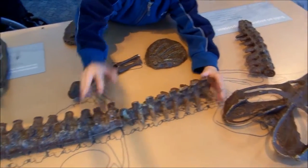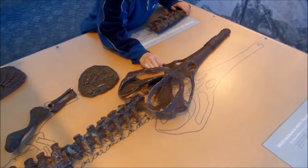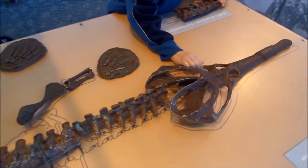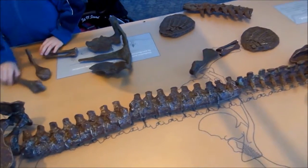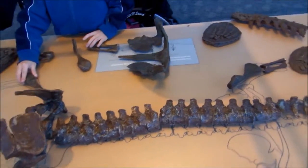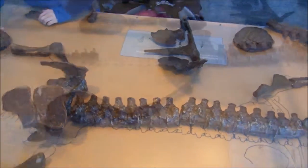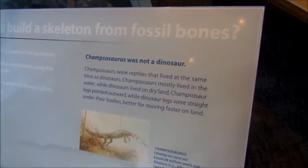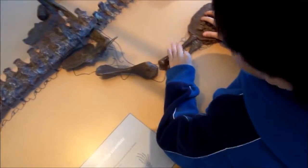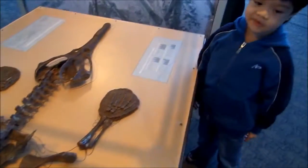Okay, line them up. Final pieces? Ooh, all done? All done! Build a dinosaur! Yeah!